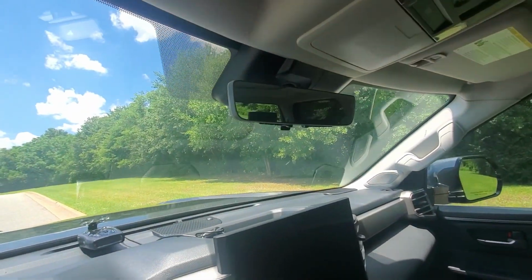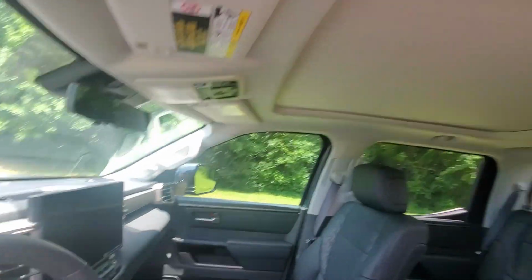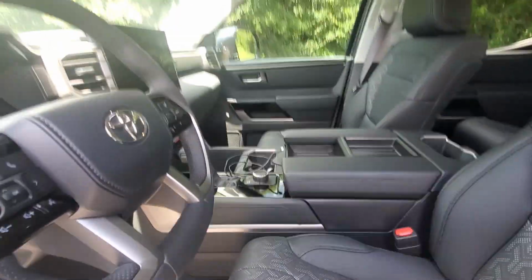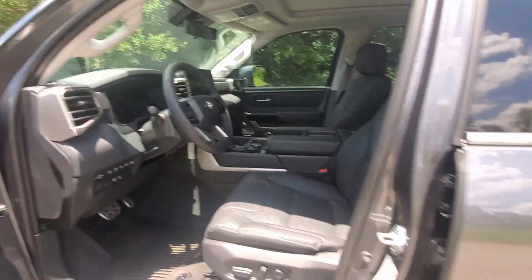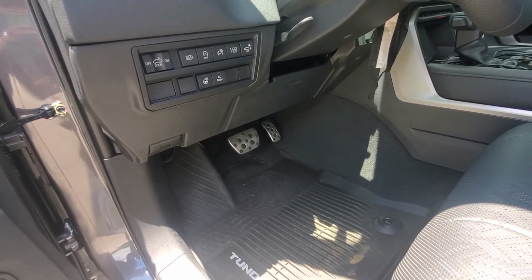I do have the rearview mirror that actually turns digital, or whatever they call it. I have the full panoramic sunroof, which is nice. I do have the different drive modes. Let's see, in the back here, oh, and also the pedals. I love the pedals. Those are the TRD pedals.